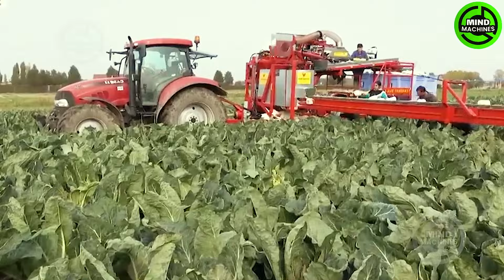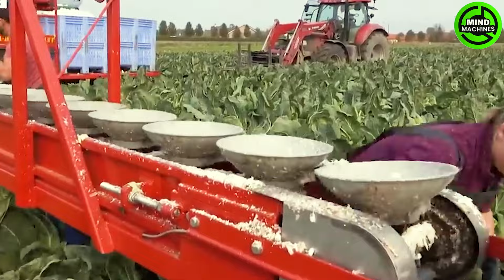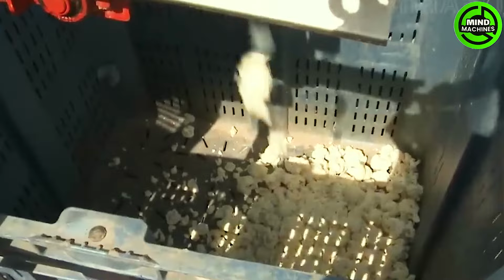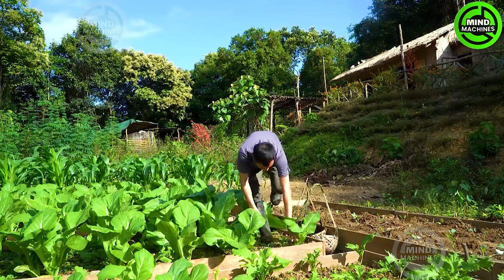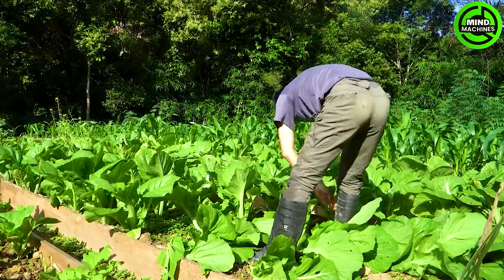The carefully harvested cauliflower is then seamlessly transported on a conveyor belt, marrying manual care with modern efficiency in a harmonious blend of agriculture and technology. The vegetables are exceptionally large and fresh, maintaining their high quality.